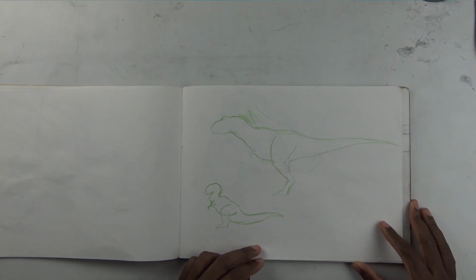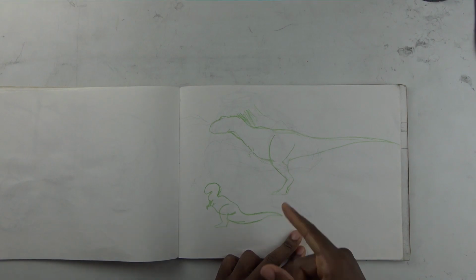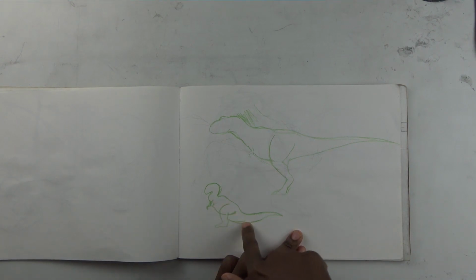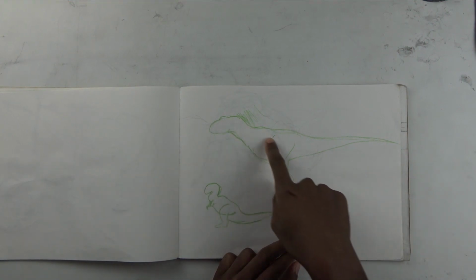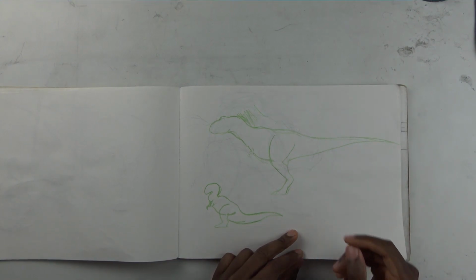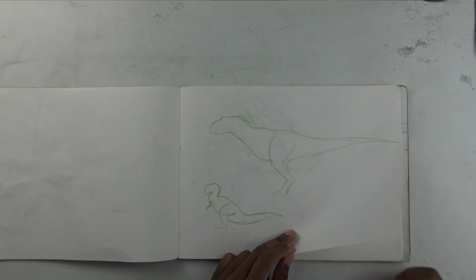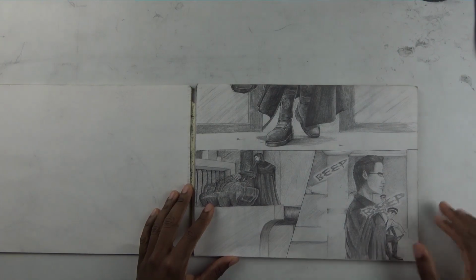If anybody pays attention to cinema, you notice the early depictions of T-Rex in movies, they used to look like this. And even paintings you'll see of dinosaurs, they look like this. But as time went on, especially with Jurassic Park in the early 90s, they just switched to this. I guess the fossil records maybe showed a different story, so they decided to just stretch them out instead of having them almost standing upright. Let me get through this quickly. Yeah, it's a dinosaur. You get the picture.